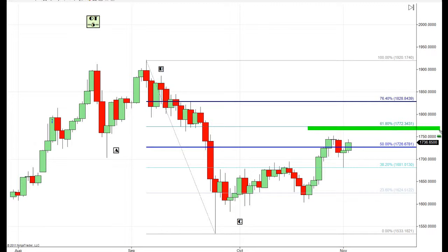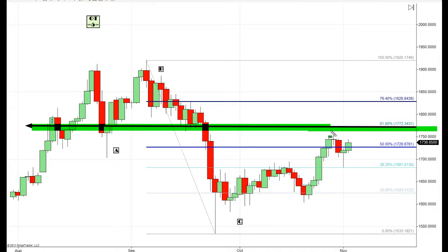But the first major area that we really have to take out is going to be this 1775. That's the 61% retracement. If I carry this all the way across, we'll take a look at areas that we have seen significant activity as it has really gone through this area, and we can see really how dynamic this particular price zone is.